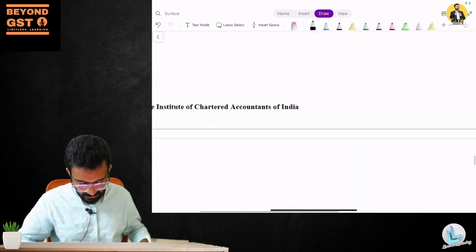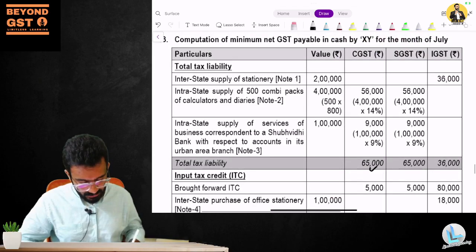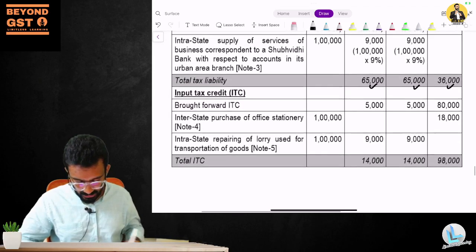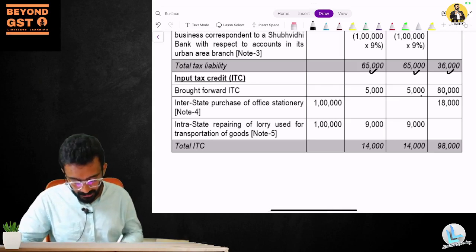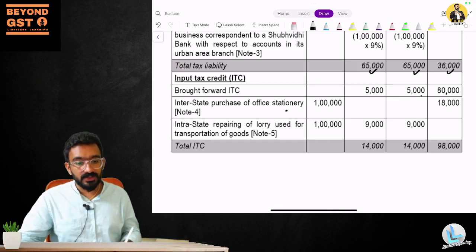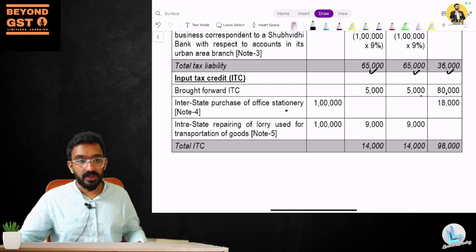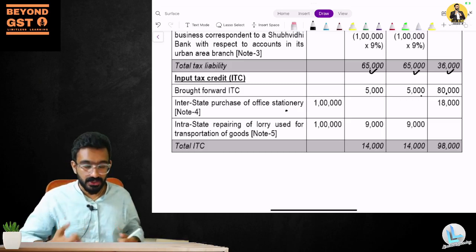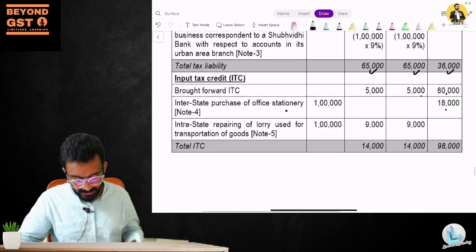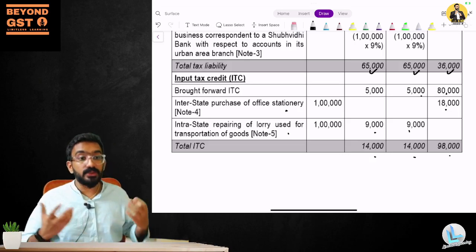So let's look at the answers. What have we got? 65, 65, 36. I have brought forward ITC of 5,000, 5,000, 80,000. Office stationery out of 1,40,000, 40,000 was actually invoice missing. So I cannot take ITC under 16(2)(a), which says that you should be in possession of the invoice. So 18,000 only I can take. Then for repairing I can take ITC. I have to put a working note on that. So 14,000, 14,000, 98,000. Now how do I do the set off?